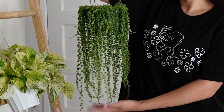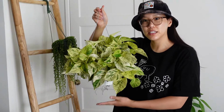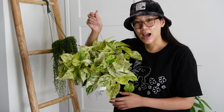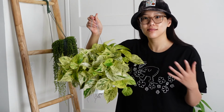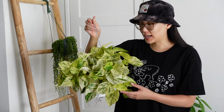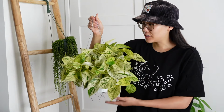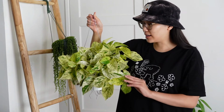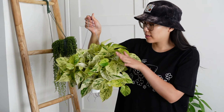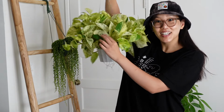It's cool. Snow Queen Pothos. I believe Pothos plants are known to be good for beginners because they're pretty resilient, but because this Pothos is lighter, it does require more sunlight. So I just thought it was cool, it looked different from the other Pothos. I like that it's light with the green speckles, and actually some of the leaves, like this, is super sick.